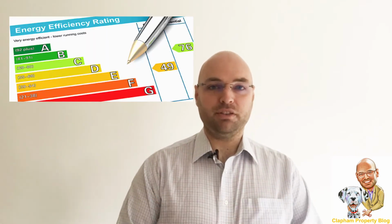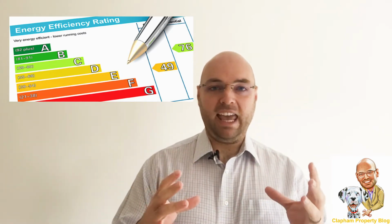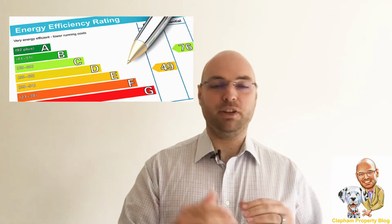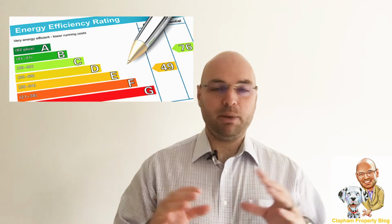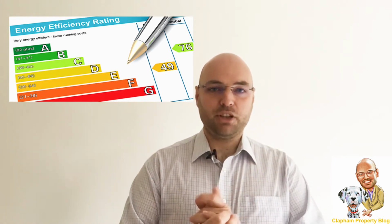As you may or may not be aware, from the 1st of April 2018, landlords are not allowed to rent out their rental property unless they are at least E energy efficient. So on an EPC, there's an energy rating between A and G, A being the most efficient and G being the least efficient. And if your property falls in an F or a G category, that means you're not allowed to renew tenancies, you're not allowed to re-let it, and so on and so forth.